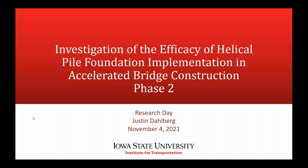As you mentioned, I'll be talking today about a project that we've not yet started, but should be starting here in the next month or two. It's the second phase of the investigation of the efficacy of helical pile foundation implementation in accelerated bridge construction. It's a long-winded way of saying we're looking at helical piles and how we can use them on accelerated bridge construction projects. This phase 2 is really moving into the implementation phase, whereas phase 1 was really researching the efficacy of is it a viable option or not.